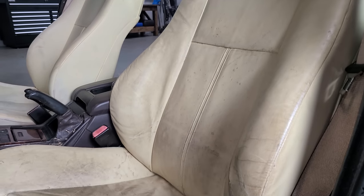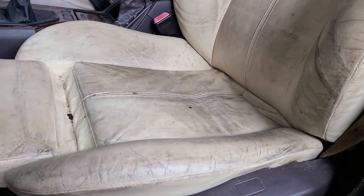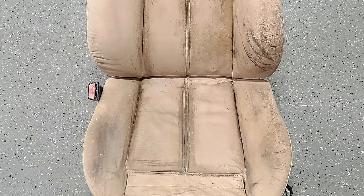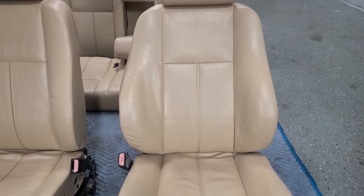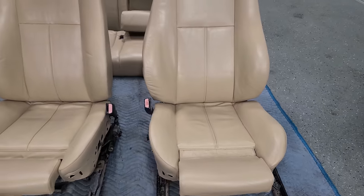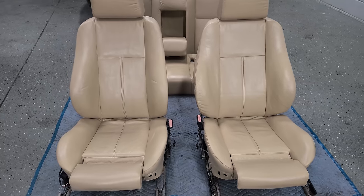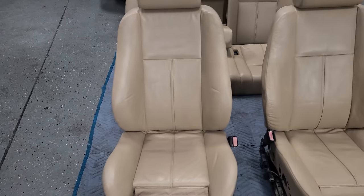All right, guys, so this is what the driver's seat looked like before when it was in the car, painted and disgusting. This is what it looked like after we stripped all of the paint off. And this is what it looks like now. And I am blown away. I thought these seats were gonna be a complete nightmare. And although it took a lot of labor, it took about 2.5 days roughly, I'm very happy with the results. And we did this for about $100, actually a little less.